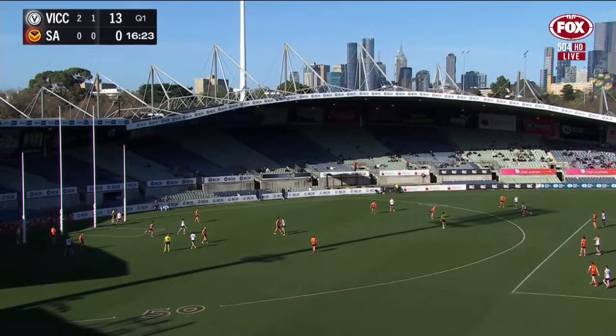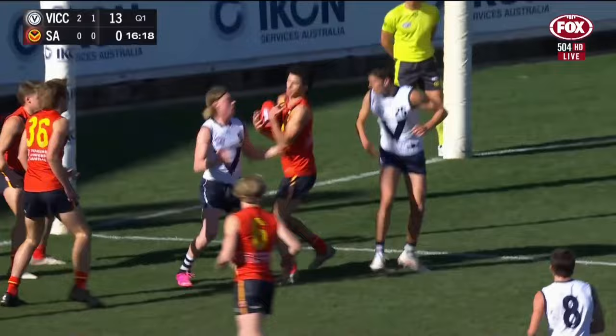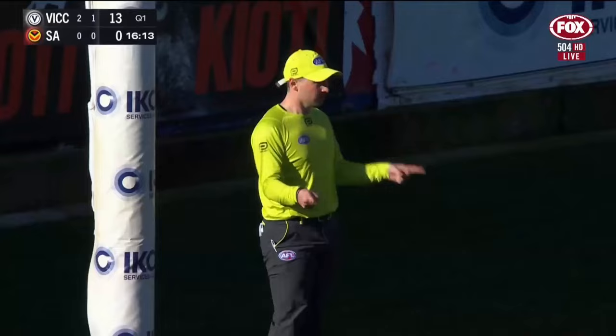We know that the footballing prowess runs in the family. Kicks a little bit short. Rudd hands to it. Reid's got three. It fell in his lap.